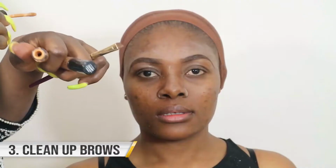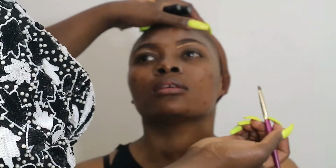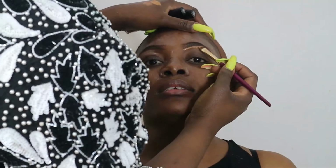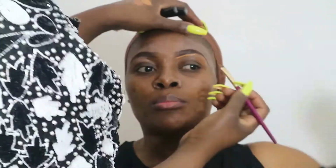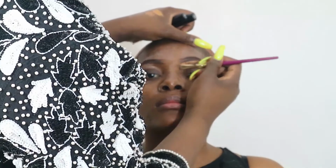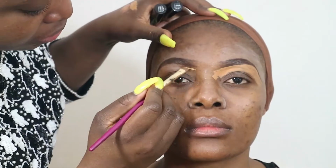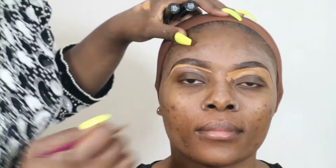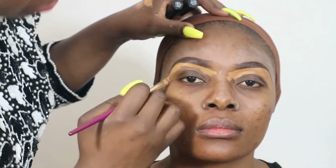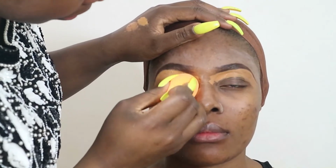Now we're using the NYX concealers to tidy up underneath the brows. Yes, that looks nice. Neat. And we're doing the second eye as well. So I generally do both at the same time. I don't do one eye completely and then start on the next. I generally try and work with them together.